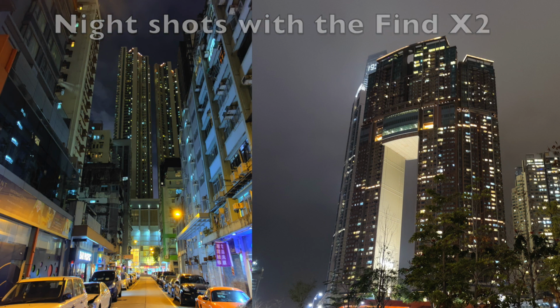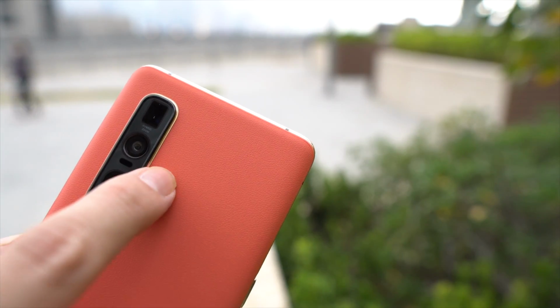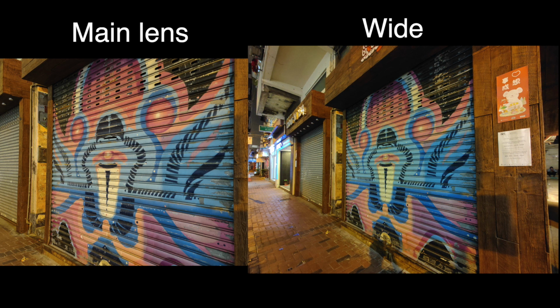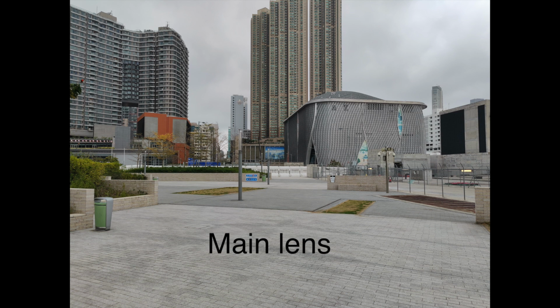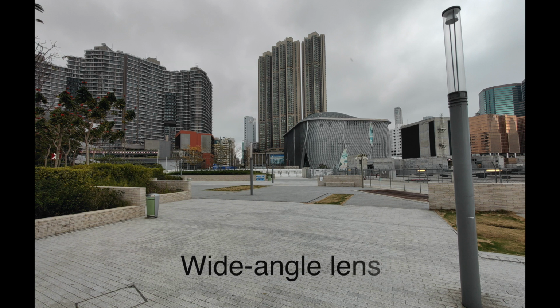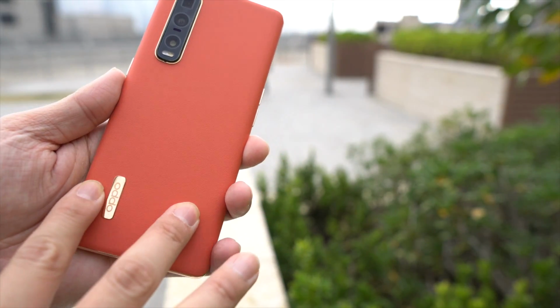And now the wide angle lens here, it's also a 48 megapixel shooter, because both of these cameras, the main and the wide, are the exact same 48 megapixel sensors. So that means image should be pretty close in quality too. Now I'm gonna put it to the test a little bit more later, but so far from what I'm seeing, so good. Now the back, it's leather.